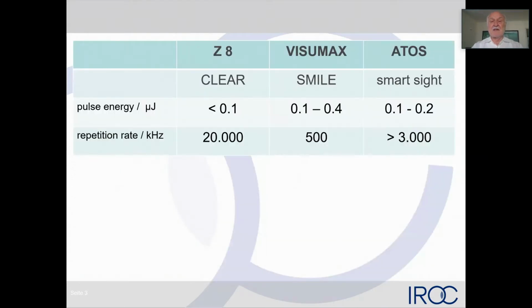extracted. Now, if you compare them at first glance, you see the C8 has the lowest energy per pulse, less than 0.1 microjoule, and the Visumax from Zeiss has the highest. Also, the repetition rate of the C8 is much, much higher compared to that of the Visumax, and substantially higher than that of the Atos. And now the question is, does that make a difference?